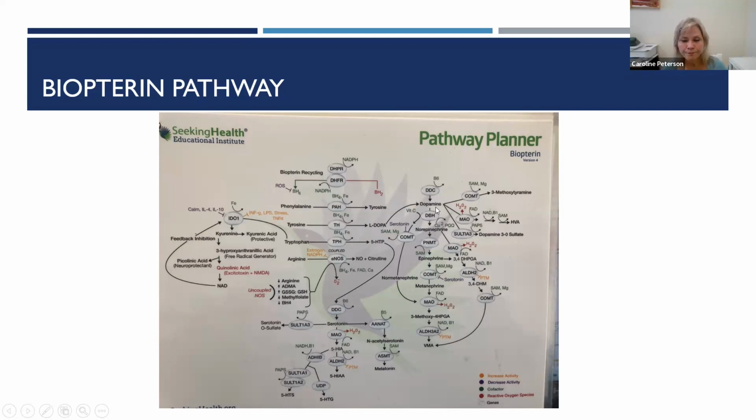So dopamine, if it's broken down properly by COMT, MAO, others too, but primarily, then if it's made properly, broken down properly, awesome. If it's not, then we can end up not only with high dopamine, we can end up with high norepinephrine and high epinephrine, which is adrenaline. That doesn't feel good. And then here's serotonin.